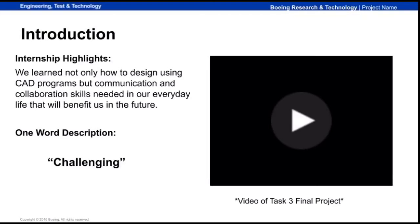So, not only were the projects that we were assigned stimulating and complex, but our mentor made sure to give us a deadline, and we made sure to learn the importance of meeting deadlines and providing top notch quality work as well.